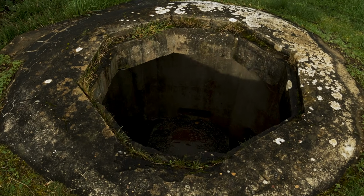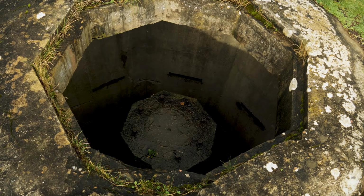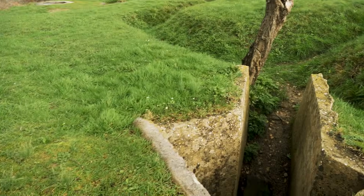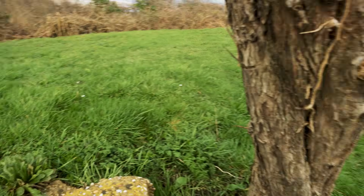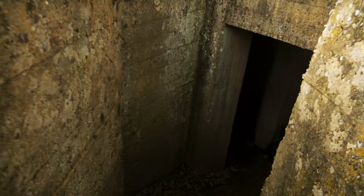Yeah, that's definitely a mortar Tobruk. You can tell from that little platform in there. These would also be used as machine gun nests, but this particular one is for a mortar. We're actually going to get down in here. I can't come all the way to Omaha Beach and have a mortar Tobruk and not go in it. I'll probably slip and fall. Oh my gosh. Okay.